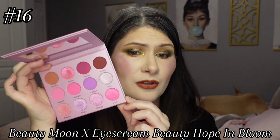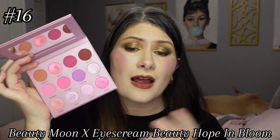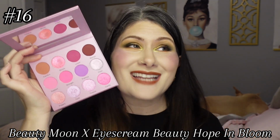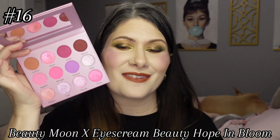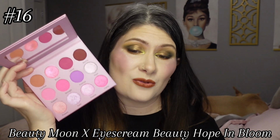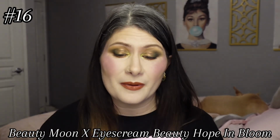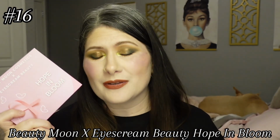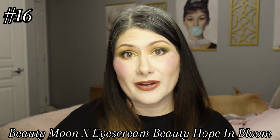We do have a couple of multi-chromes and duochromes, but other than that, they're just really pretty, shimmery, metallic, sparkly shimmers on the lid, and I do really enjoy this. I would love to try more from the brand, but I'm just not into the color story as a whole. I would use it as a companion, which is why it's going where it is.